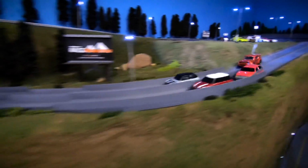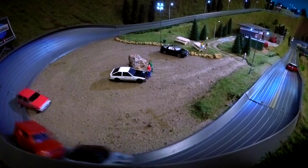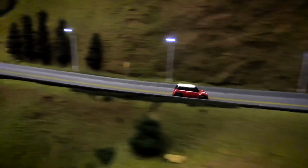If they could drive a little more safely. Who are we kidding? Drive fast, gentlemen. That's the spirit, 3D. Put the pedal to the metal. The FGC family very aggressive out there on the track. We've got a pile up on turn 2. The FGC family is out of the race.